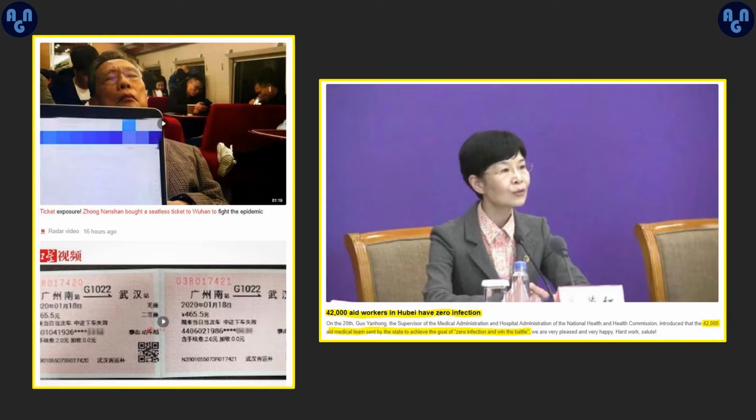On the right, 42,000 aid workers in Hubei have zero infection, and that's good news. I think these might be the buses of people that left yesterday. They tested them before they went on.